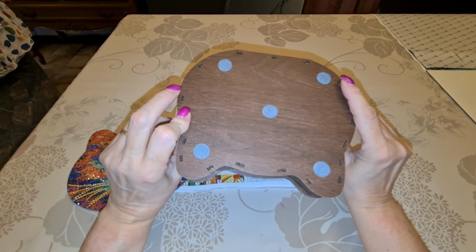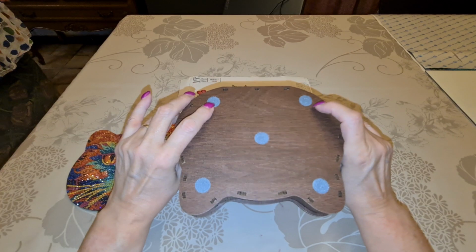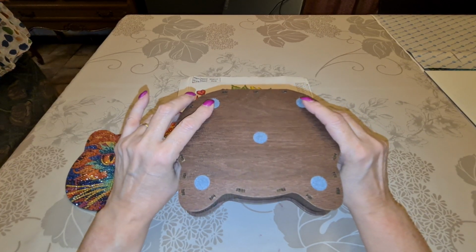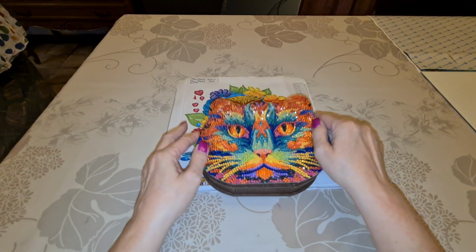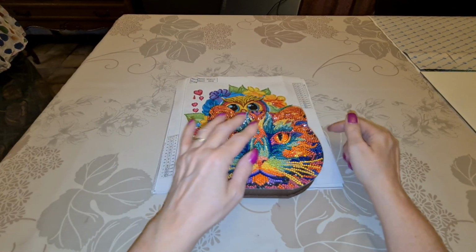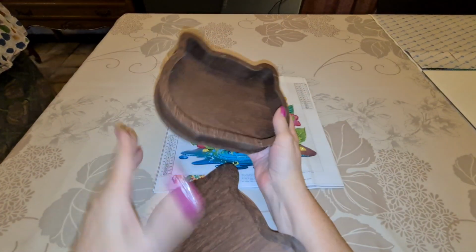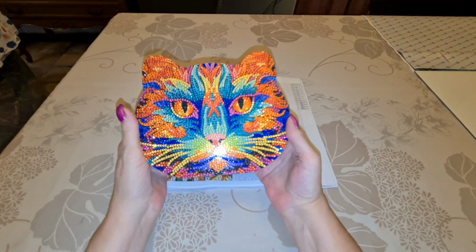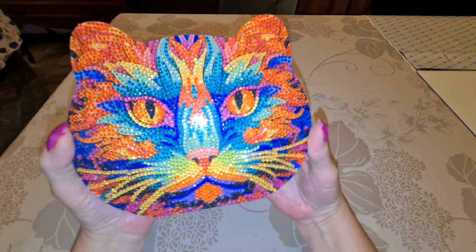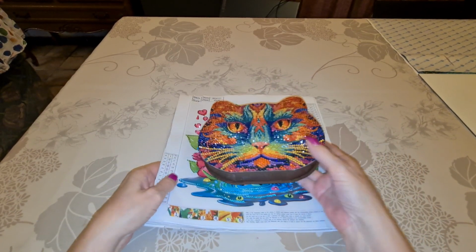So I put those little feet on it, so if I put it on a coffee table or something, hopefully it wouldn't slide away. And then the lid just goes on. The lid actually fits pretty well, so it doesn't fall off too easily. But isn't that gorgeous? Meow, meow, meow. I'm a kitty that's a lion.